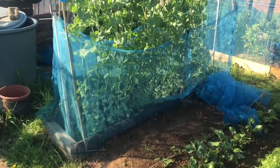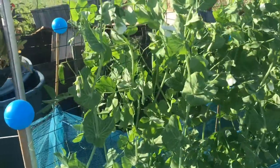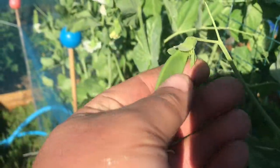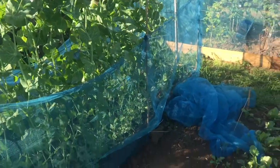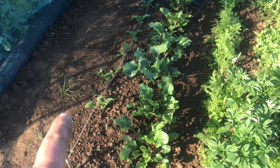And this is the peas. The peas are looking marvellous. This Alderman peas, a wonderful kind of peas. They're so quick, and they've even got peas showing now, which is absolutely wonderful. Such a good pea, Alderman. Try it. It's good. Amazing.